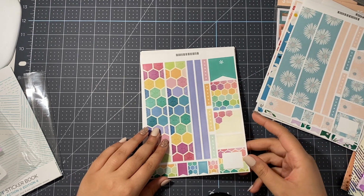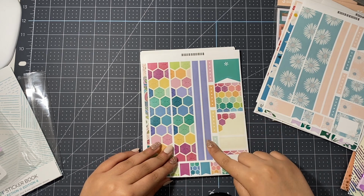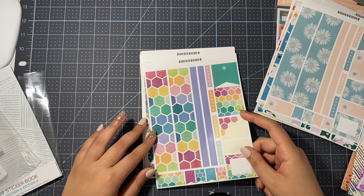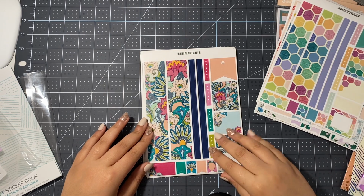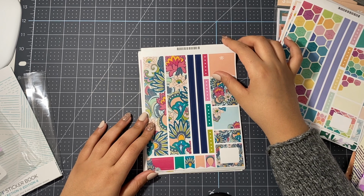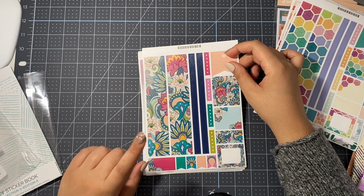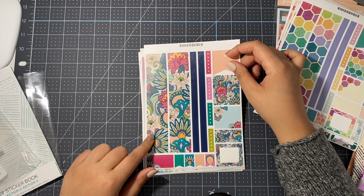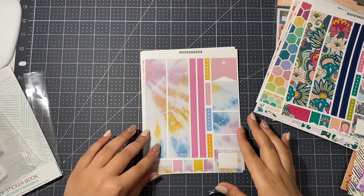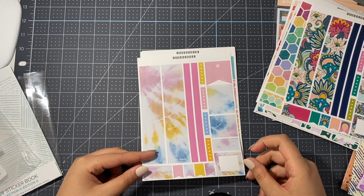This one, the hexagons, I don't think I changed, but I might have changed this color. I'm not sure. Don't quote me on it. I will put it down below. But super pretty. This one has definitely had my eye. I love the way it looks. This one, I believe, is the Playful Paisley. I don't remember, but I will link it down below. And I don't believe I changed anything. This one is a tie-dye, perfect for summer. I did not change anything. So yeah, not much to say about that.